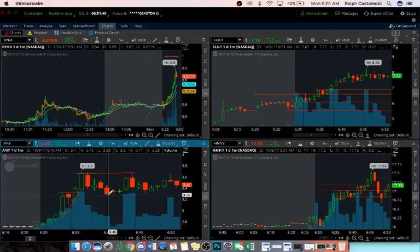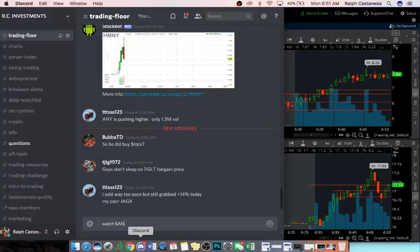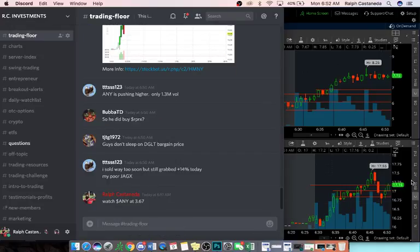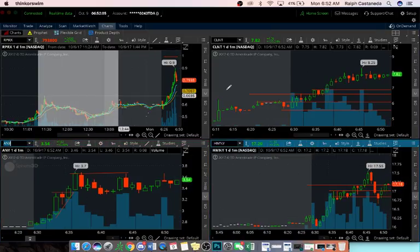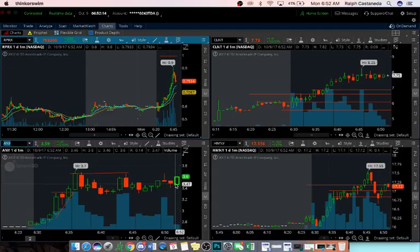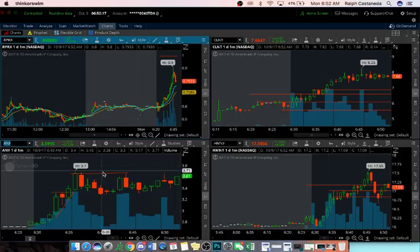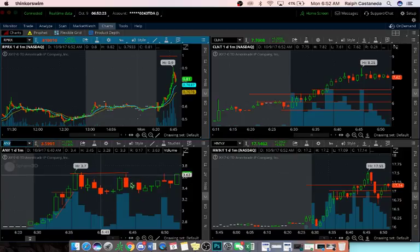I kind of do see higher lows forming here. Higher low 328, higher low 330, and a higher low here at 340 if it holds. So a triple top at 367. Watch ANY at 367. RPRX once again broke out past the pre-market high at 67. Now it looks like it's dipping to hold and meet up with the EMA. ANY looks like the 345 higher low did hold. There's that 360 test again, 361. We're still eyeing that 368, 67-ish breakout here.